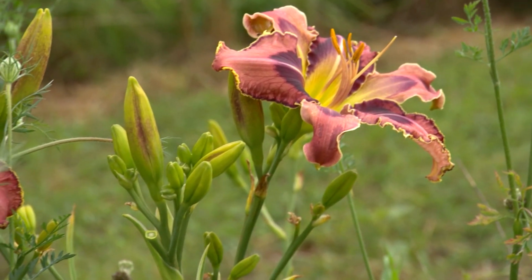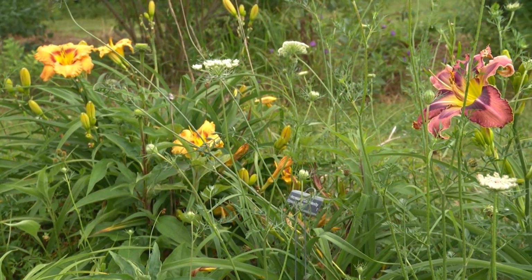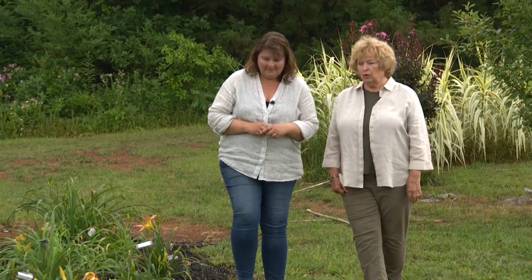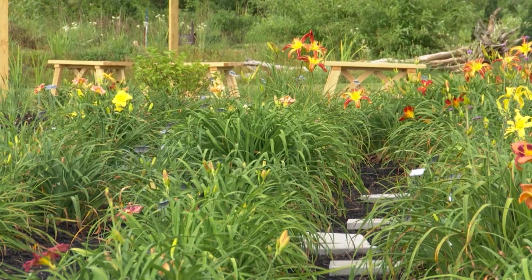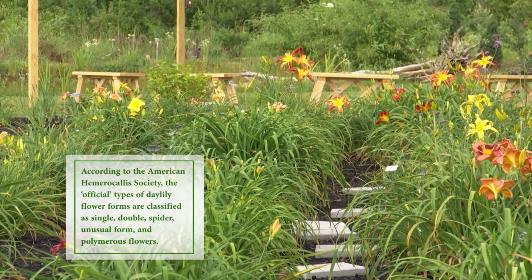like them mixed in with all the other flowers. So everything in this bed is supposed to be purple and orange. Well, Nicole, I really enjoy your usage of your daylilies. Now, daylilies can bloom early, mid, and late. So how do you choose yours?